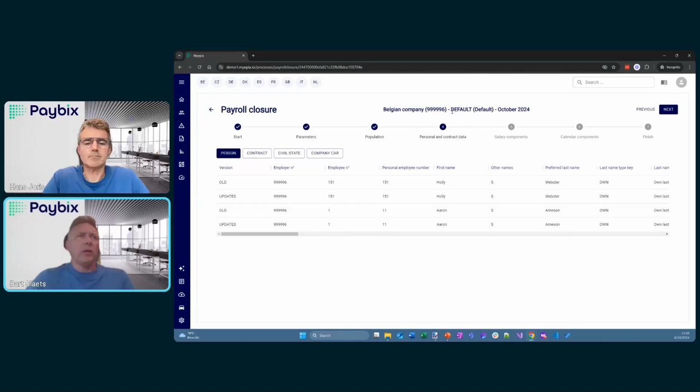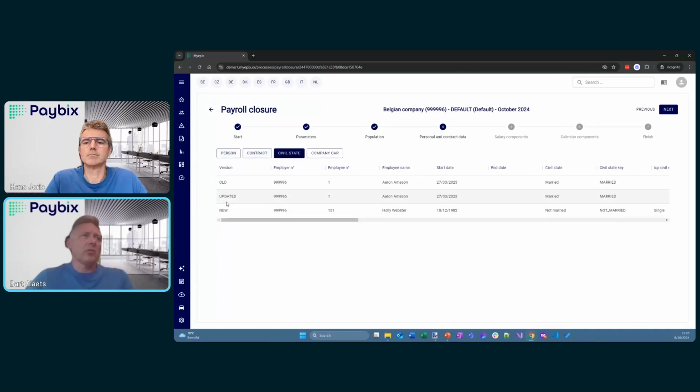Then again, we are now at the person and contract data step. Epix is now showing all the changes you've made during the last pay period, between the previous closure and this one. So now we see here that there are some records that are changed since the previous closure. So you see what the provider already got and what you've made from this record. This is for person, for contract, civil state. Also, if new histories are added or something, or company cars have changed, everything can be here in this list.